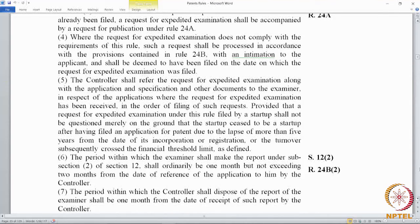So, though you have taken a request for expedited examination, if you do not comply with the requirements in the rule, then it will proceed as a normal request for examination under 24B. Understand that 24B is the request for examination, the ordinary one. 24C is the expedited request. If your Form 18A does not satisfy the requirements under the rule, then it will proceed as a normal examination. The date will remain the same, because it is the date of filing the Form 18A. Now, this could be regarded as a case of Form 18A being converted into Form 18. The date will remain the same as the date of filing.